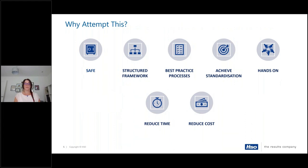So why do we attempt this? Well, first of all, it's safe. It's a safe, structured framework that we've implemented on a number of occasions already for organisations across a multi-currency and multi-legal entity practice. We follow our standard best practice processes, which are formulated through the structured framework, and that helps an organisation achieve standardisation throughout.